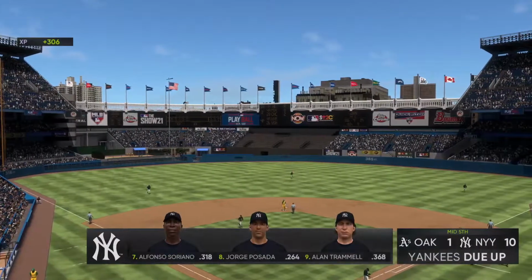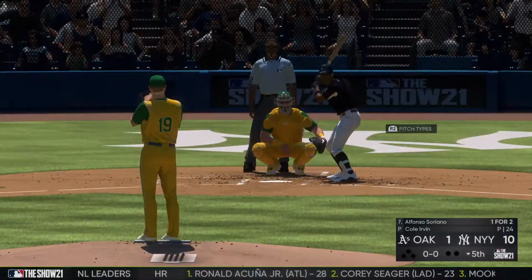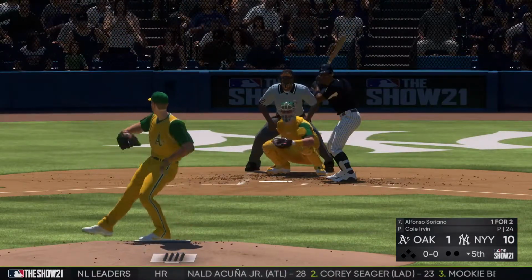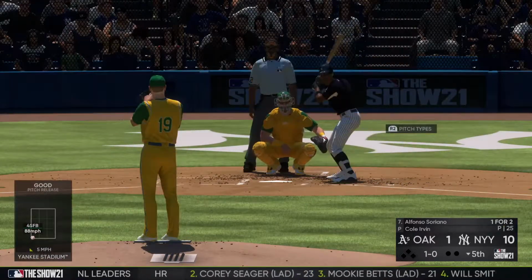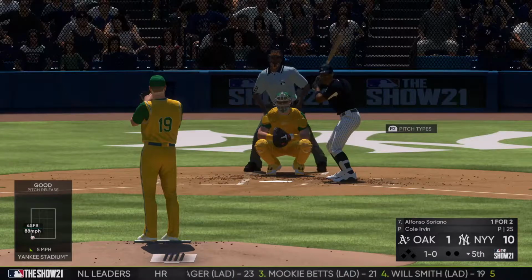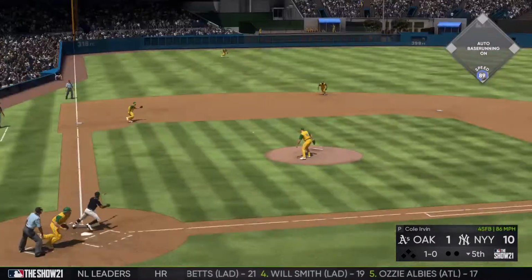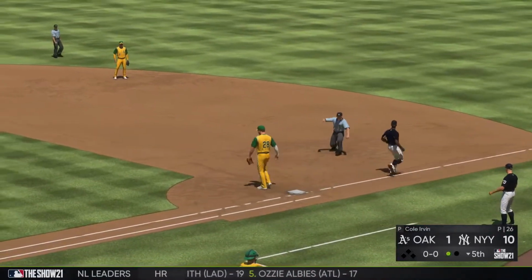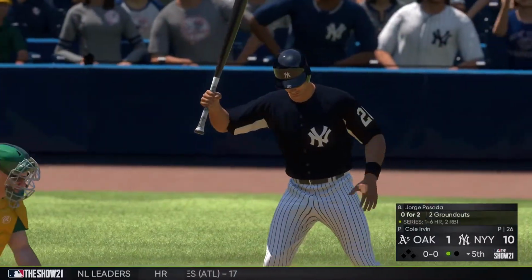Last half of the 5th coming up. The Yankees lead it 10-1. At the plate now is Alfonso Soriano. He went deep last time up. The second baseman lays off 1-0. Soriano. Andrus will play this one at short. Reined in. And a bit of a high throw that time, but no problem over there at first as they record now the out.